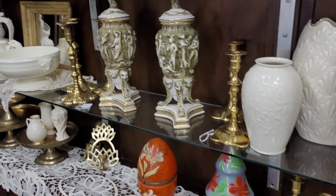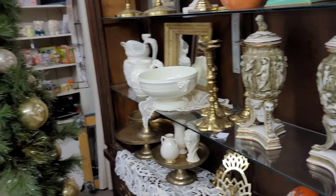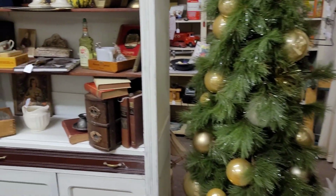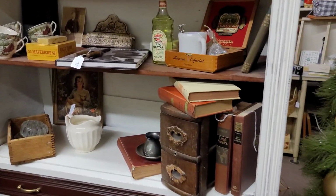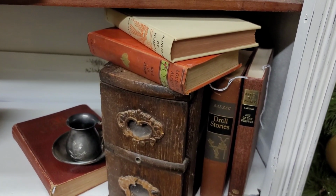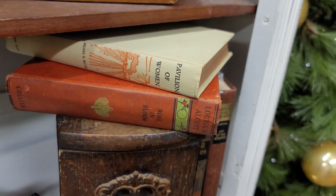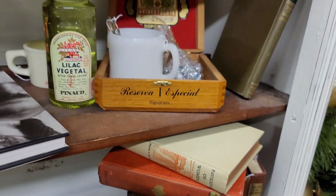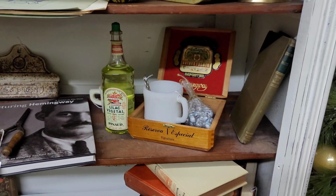We are towards the back of the store here. There is some Lenox, checking out the Lenox. Again, getting ready for Christmas. Got some more books over here. Always want to check out the books. Of course, subject matter is always going to be what sells a book. Pavilion of Women. That actually could have been interesting. I probably should have looked at that one a little bit closer.